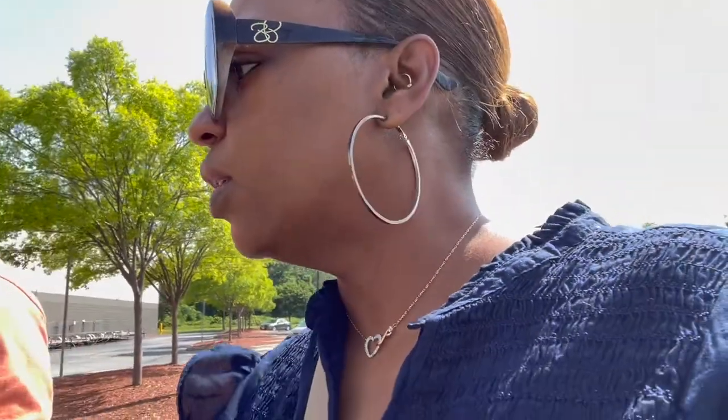Your glass is fogged over. No, it's just your camera, man. No, I was looking at through my glasses, my shades. What happened? That's fog, right? Yeah.